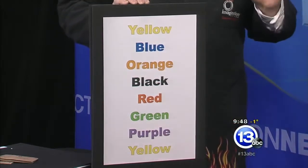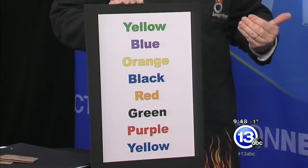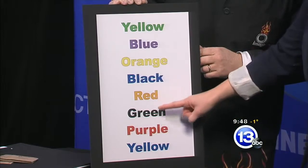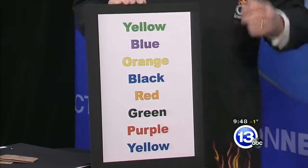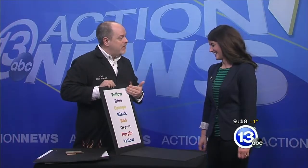Okay, excellent. Here's the real test. Same words, different colors. Say the color as fast as you can. Green, purple, yellow, blue, orange, black, red, blue. You did really well. Most people will really stumble on that because your brain's getting 2 messages. You're getting the word and the color. And to say the color is contrary to what you want to say. You really want to say the word. Yeah, that's one of those brain game things. It's called the Stroop effect.